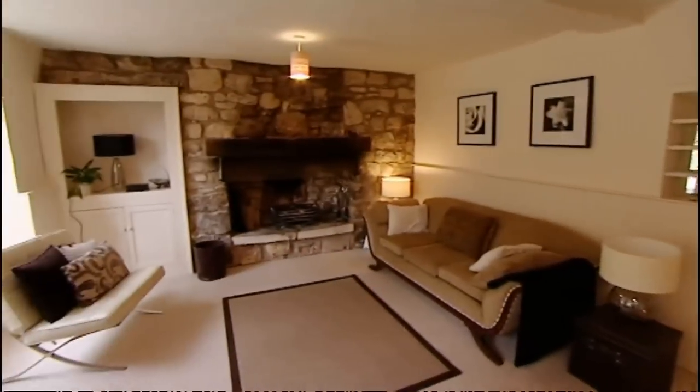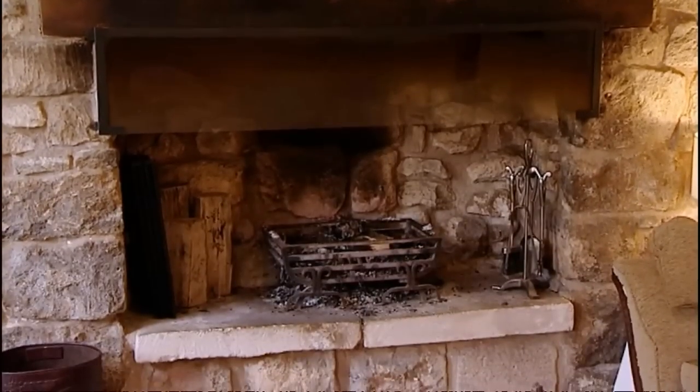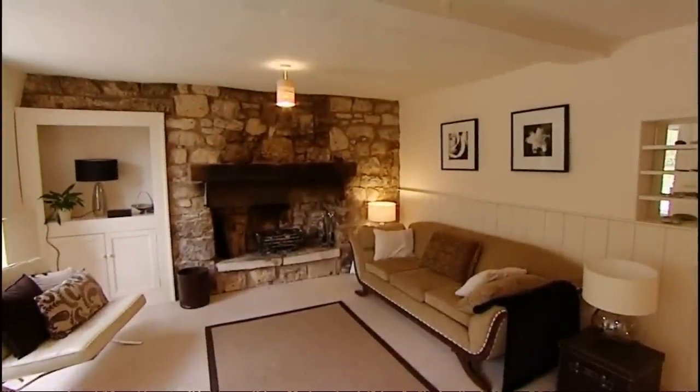Well, lovely neutral colours, love that. Yes, good size. Makes it bright and airy. Love the fireplace. Yeah, this is lovely. It's big, gives it space, which is really nice. I like the feel in this room. I feel like I could sit down, have a cup of tea and relax. It's homely. You could have a cup of tea anywhere. Right.